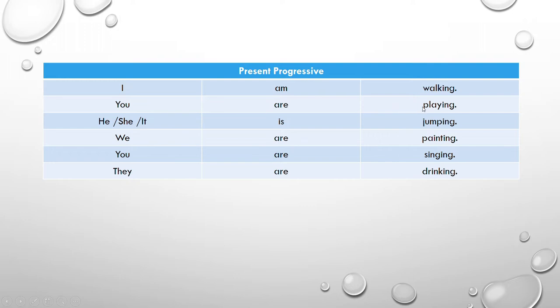You are playing. Play é o verbo, tem vários sentidos, mas pode ser brincar, por exemplo. You are playing, tu estás a brincar. He is jumping. Ele está a saltar. We are painting, nós estamos a pintar. You are singing, vós estais a cantar. They are drinking, eles estão ou elas estão a beber. E então é muito assim que nós construímos este tempo verbal, present progressive.